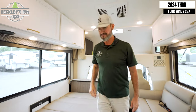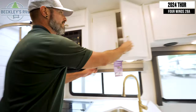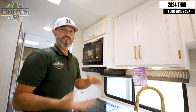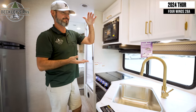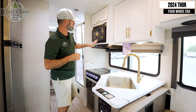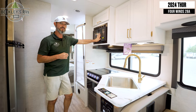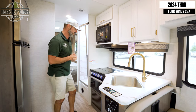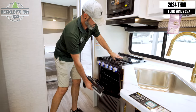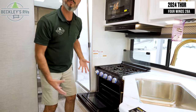Now getting to the kitchen, again, we have a lot of nice storage. We have adjustable shelves so that cans versus cereal boxes, stuff like that, we can adjust. We have a microwave to do some of our late night zapping like popcorn or something. I've got a three burner stovetop and an oven to be able to do some cooking.